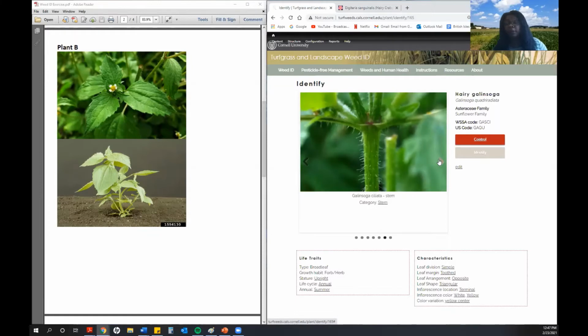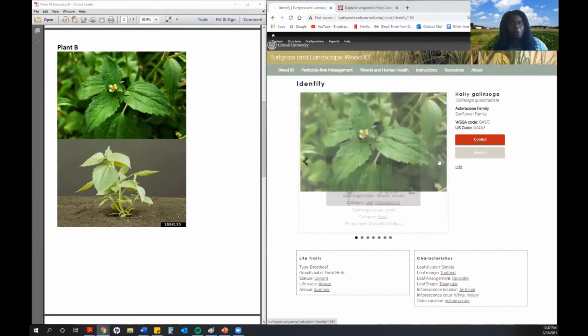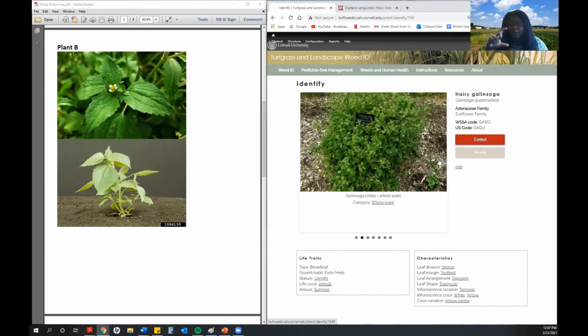I'm in Ithaca, upstate New York right now, and our seasons are quite a bit shorter than they are down in New York City. Even with our short season, hairy galinsoga can go through 3, 4, or more generations in a few months. It's very productive. It can start setting seed even when it's little; it doesn't have to be very big.